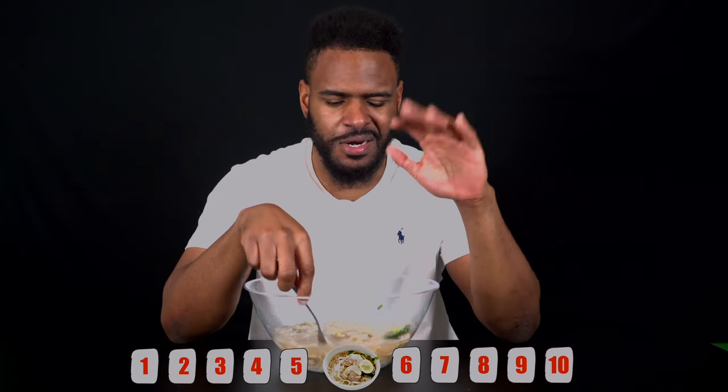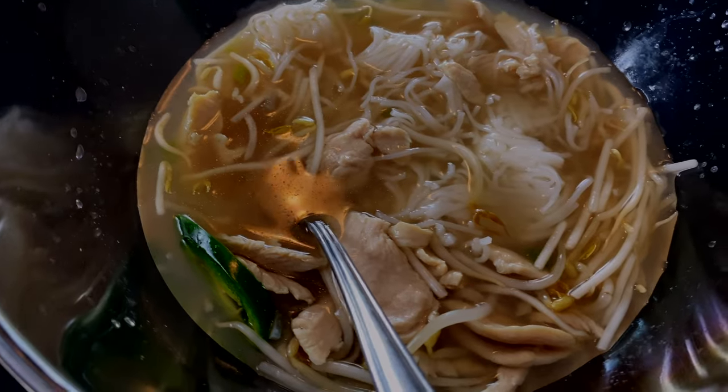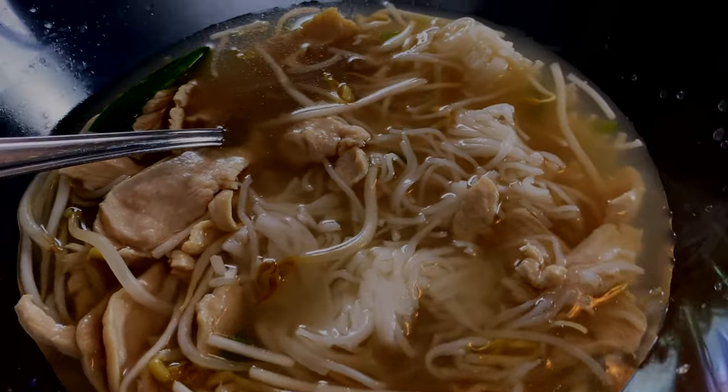Yep, first on the list, ladies and gentlemen, we have what seems to be the chicken pho. I had pho about a couple months ago. Didn't turn out good. That's why I'm trying it out today. But this pho looks okay. I mean, it has chicken, looks like noodles and scallions and onions. So let's just try it. Oh yeah.